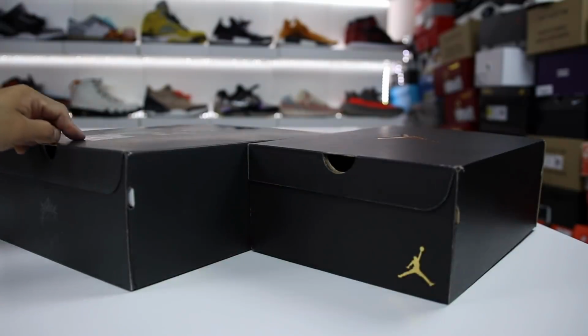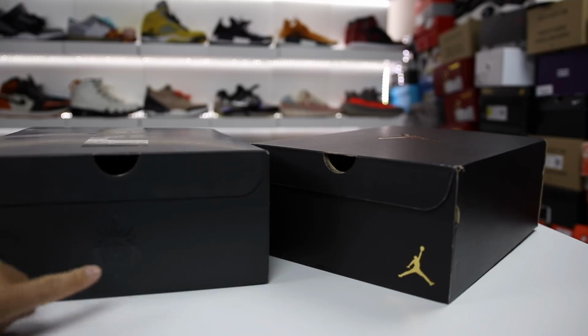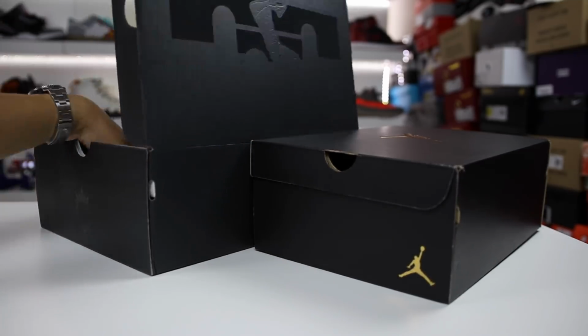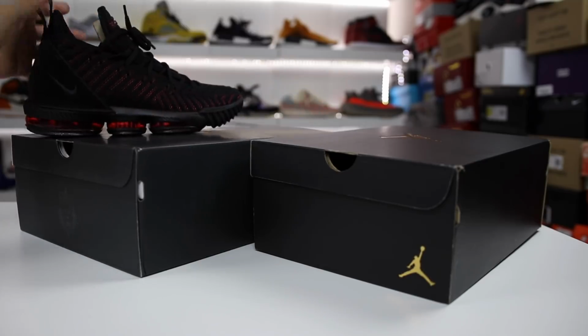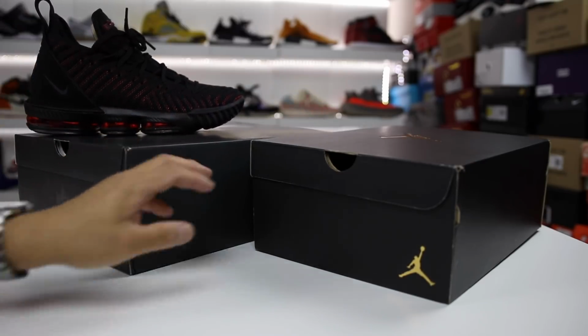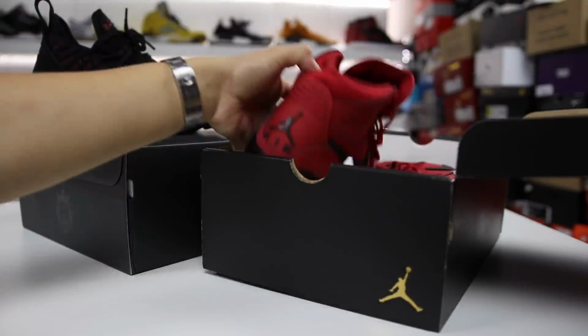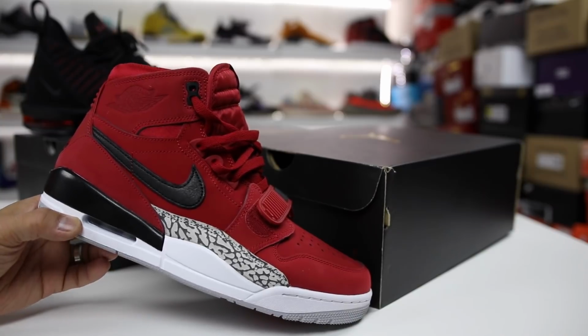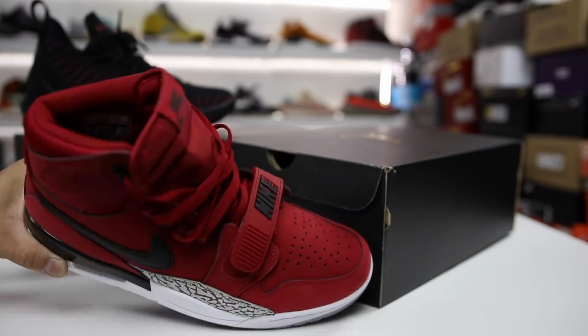1 and 2, so you can see that we have a Jordan box and again a Nike box, and some of you guys might recognize that lion crown there. But so this is the first pair they sent. Boom, LeBron 16s, and the second pair, boom, Just Don 312 in the varsity red colorway. And this thing is pretty dope if you ask me.